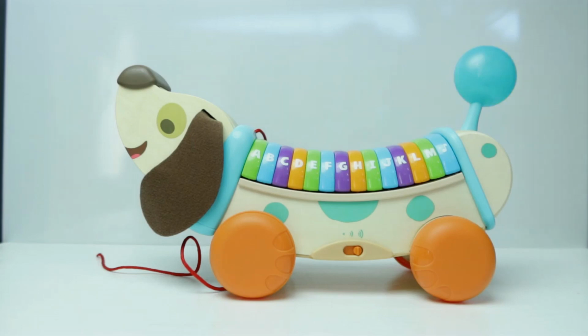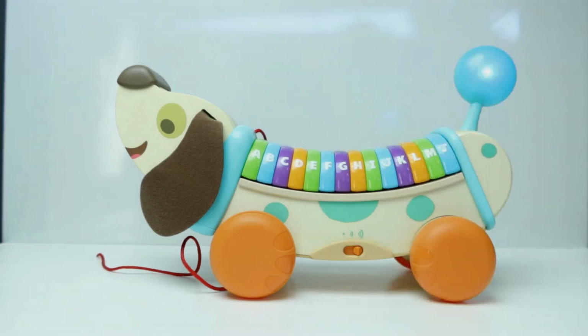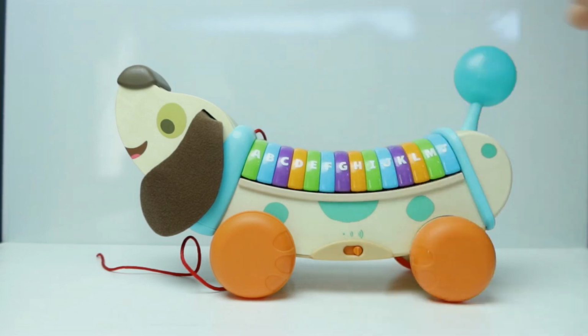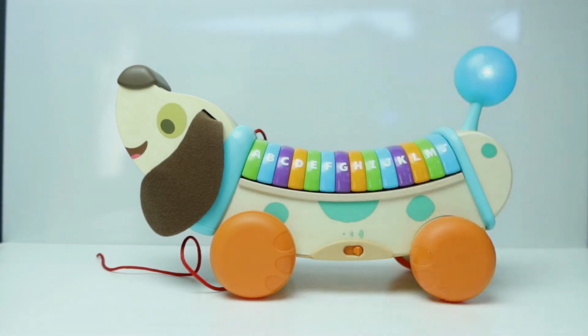Uh-oh, puppies love bones. E. Explore. Let's explore together. F. Food. The food smells yummy. G. Giggle. Haha, this puppy is funny.